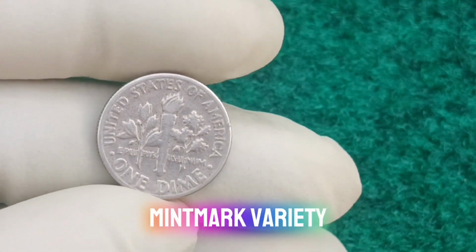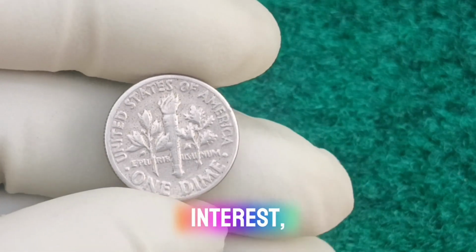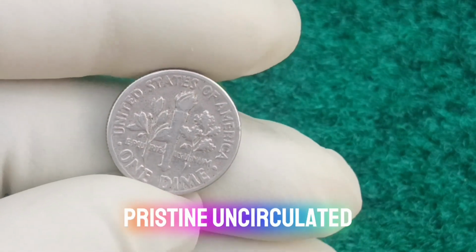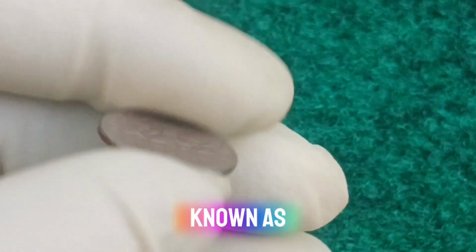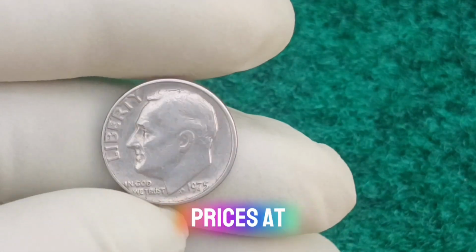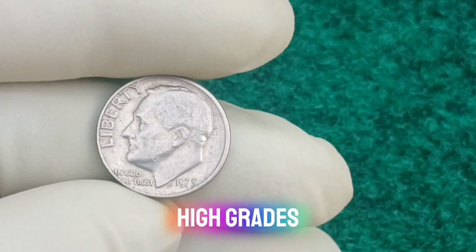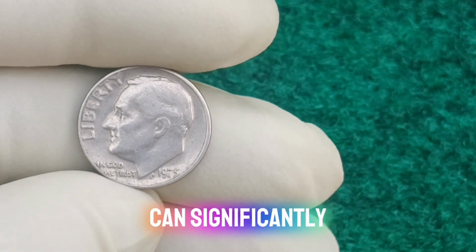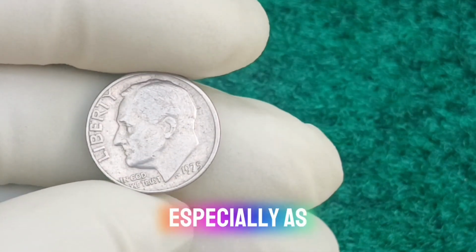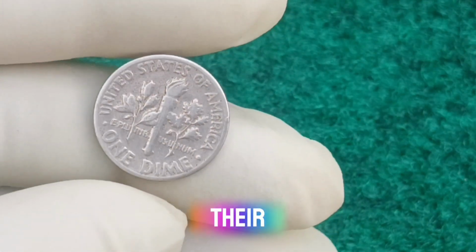Beyond the famous no mint mark variety, regular 1975 dimes still hold collector interest, especially in pristine uncirculated or proof condition. Coins with full torch details, known as full bands, often fetch higher prices at auctions due to their sharp strike and rarity in high grades. Finding a coin that has been well preserved over decades can significantly increase its value, especially as collectors seek out high-quality examples for their sets.